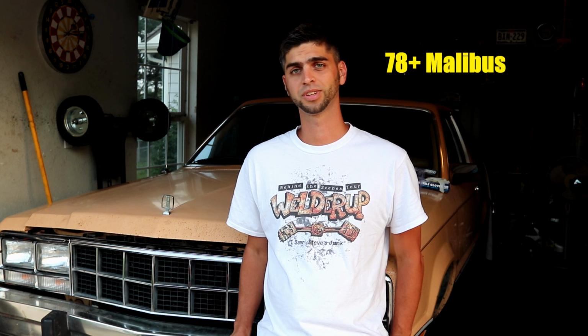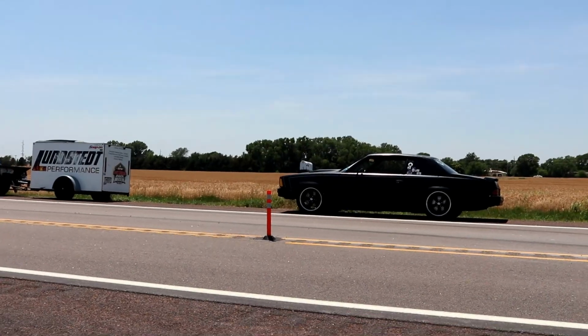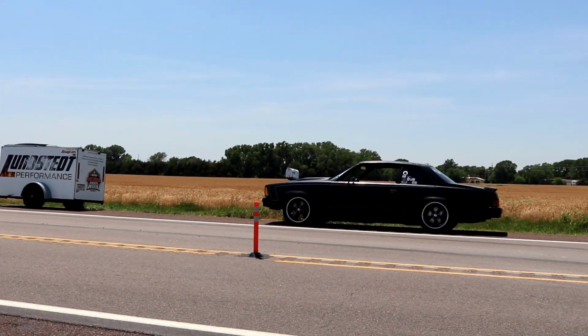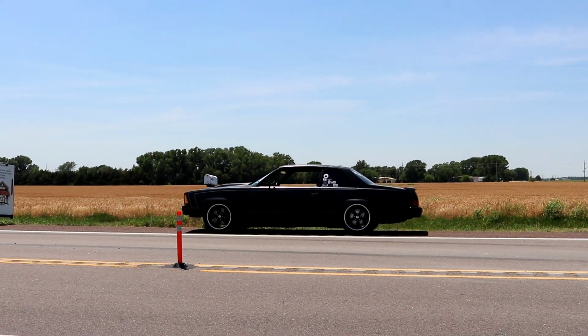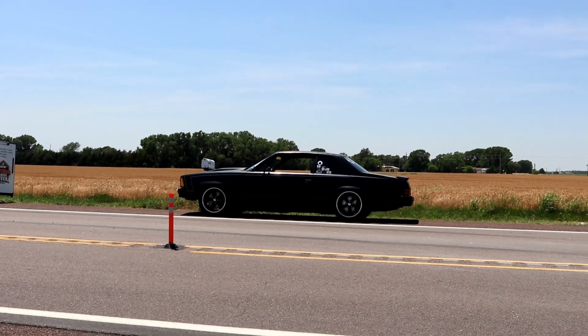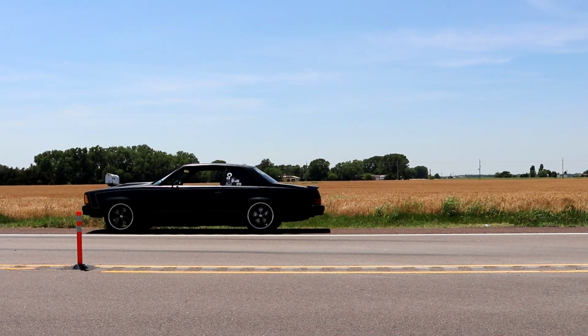and since you stuck it out all the way to the end of the episode, we'll show you a couple 78 Malibus. It's not a Fairmont, but it's the GM cousin, the odd body, the same proportion, 78 to 81 Malibu. Always a fan of those cars. Gotta show the GM love here.